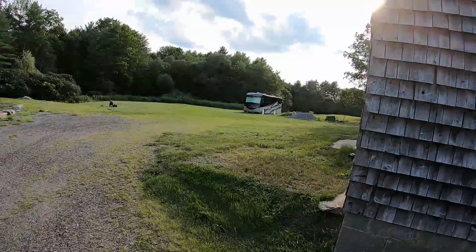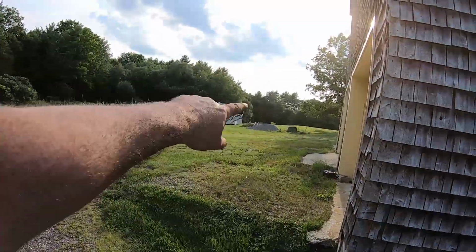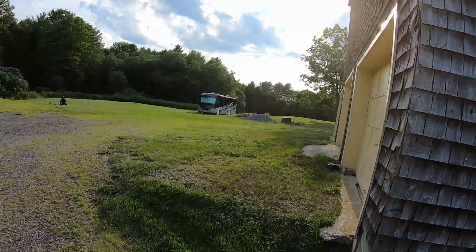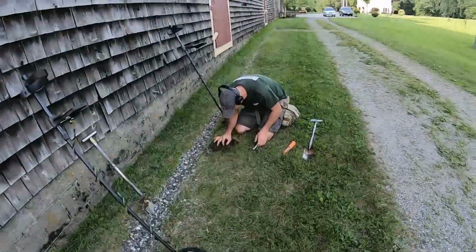Goes up and over. Yeah, and there's a lot of trash on the other side. I found an old pocket watch and a compass on the top of that hill. Garbage.